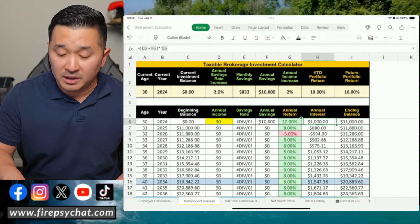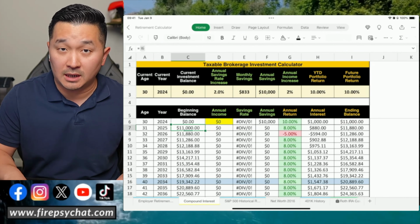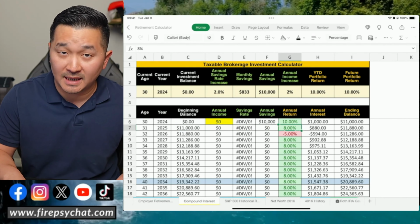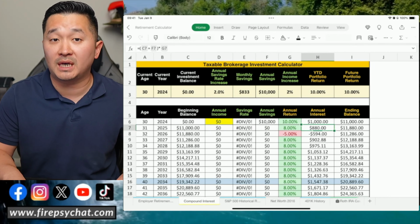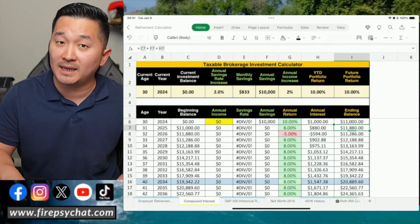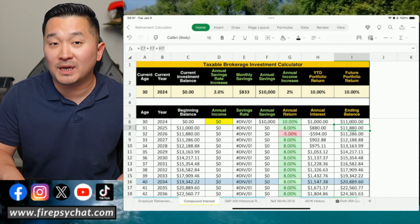Let's take a look at year 2. The account balance will start with $11,000, right? And if the account earns 8%, then you're going to have almost $900 in capital gains from that $11,000 at the beginning of year 2. And that gives you the ending balance of $11,880.